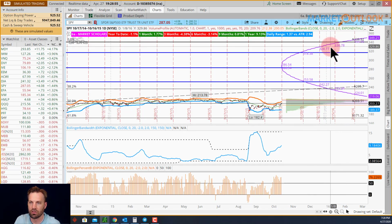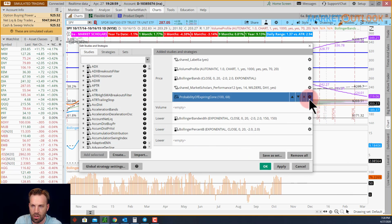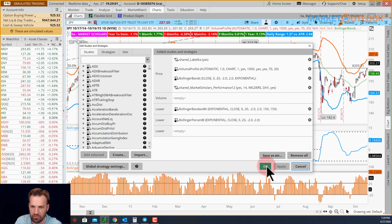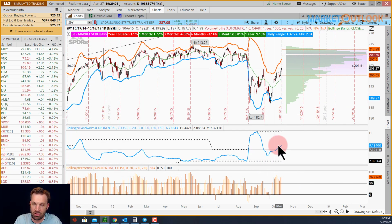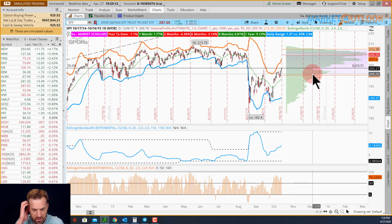So this is what our cluster looked like. In fact, let's get rid of the probability of expiring cone that's throwing us off. That's what we look like, again, going into the first cluster. Kind of looks a little familiar to what we're seeing right now, as you'll see here in just a second.